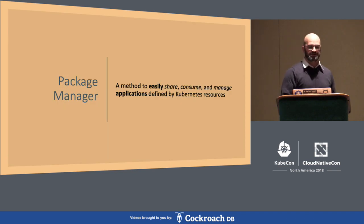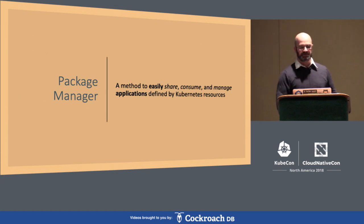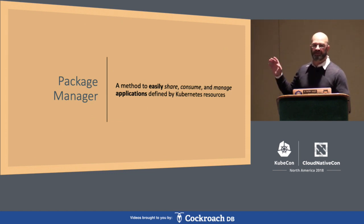And then, of course, Helm is a package manager. I'm going to break this down a little bit, but it's to easily share, consume, and manage applications defined by Kubernetes resources. So what is easy? Easy is about experience, right? Kubernetes can be hard. And we're going to see more of that because we're going to have examples here in a minute, and we're going to look through certain situations.